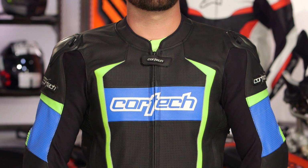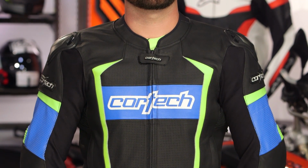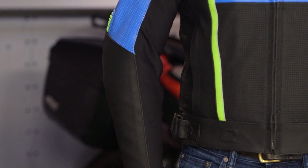Now, like I mentioned, this is that top-of-the-line leather piece from Cortech sitting around the $375 price point with the more aggressive pre-curve to the sleeve that we're seeing over the other version. This is going to be that sport jacket. So this is for those of you out there in more of that sport tuck style position. Think naked sport bikes to full-on sport bikes for this particular piece.